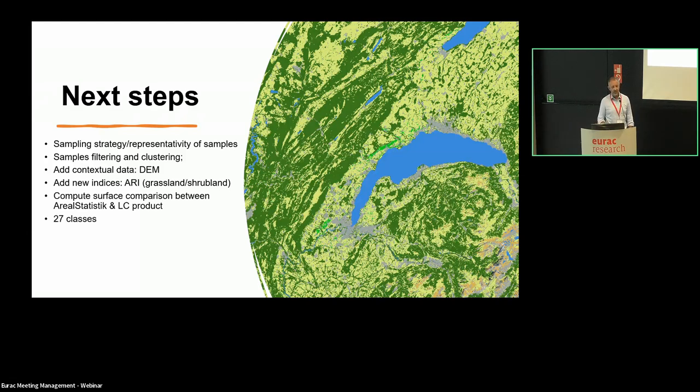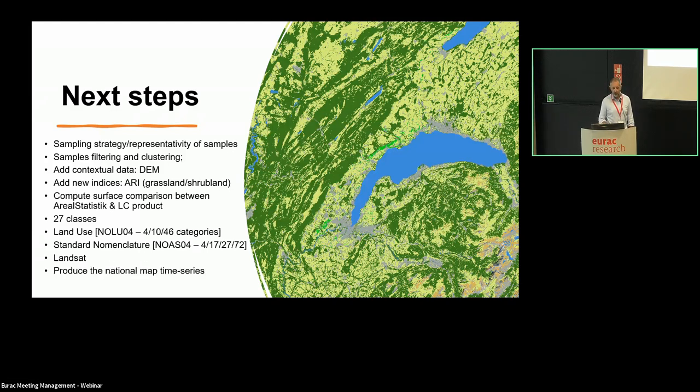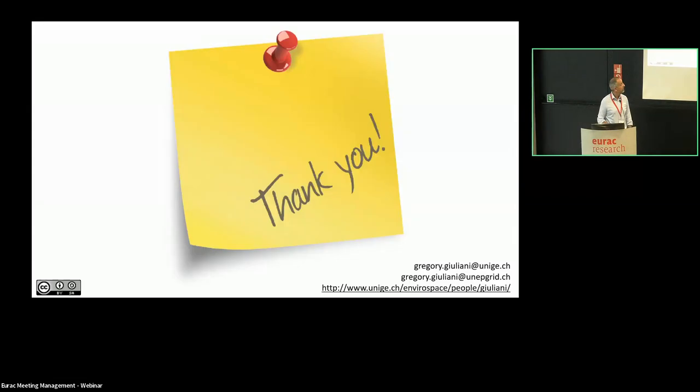We are already testing the 27 classes, and it's also working quite well, and we will test the different nomenclatures that we have at the national scale, and obviously also try it with Landsat data because it's also key for the country. And then hopefully at the end, we'll come up with the national map time series, starting from 1984 up to the present days. And thank you for your attention.